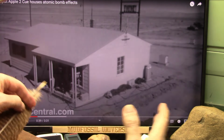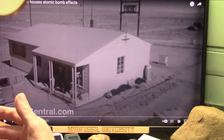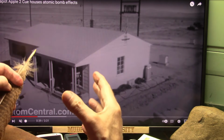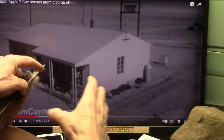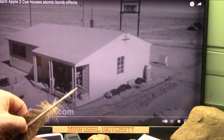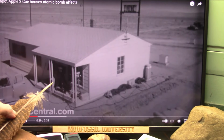I have all these people saying, oh, it's fake. The truck is missing. No, the truck was just driven away. And there is a hardened enclosure that held the camera equipment facing away from the bomb blast so they could see everything and it would not get knocked over. So get past this conspiracy nonsense. This is what happened. Now, this is running extremely slow motion.